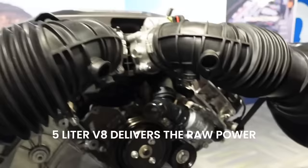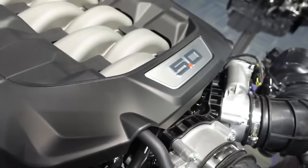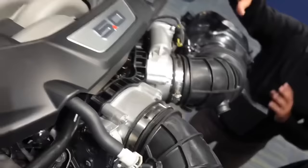The base engine is still a 2.3-liter EcoBoost, though Ford says this version is all new. The upgrade for the GT is an advanced 5.0-liter Coyote V8 with a new dual-air intake box and dual-throttle body design. Ford says the new GT will have its most horsepower from a naturally aspirated engine ever. We don't have the numbers to confirm that claim yet.